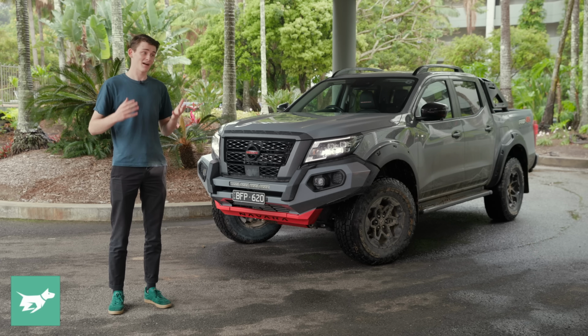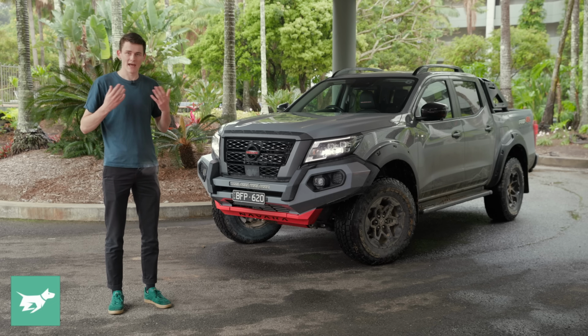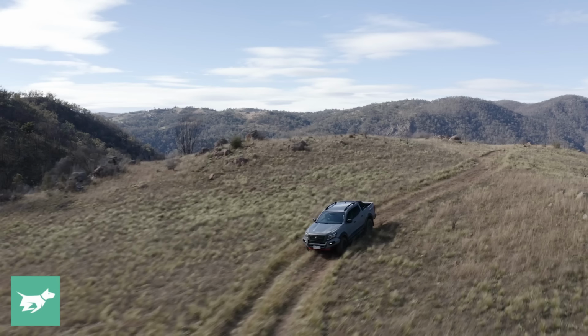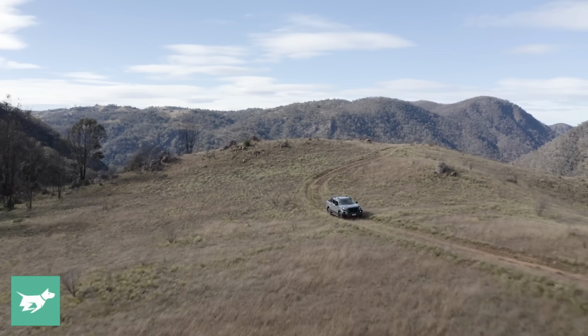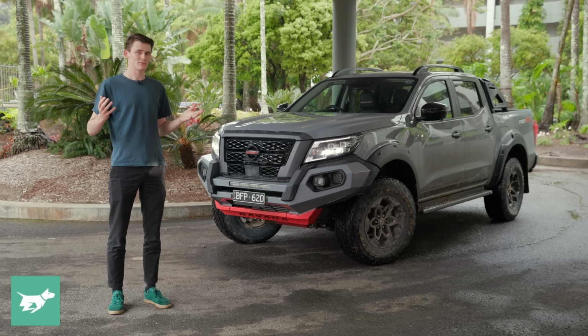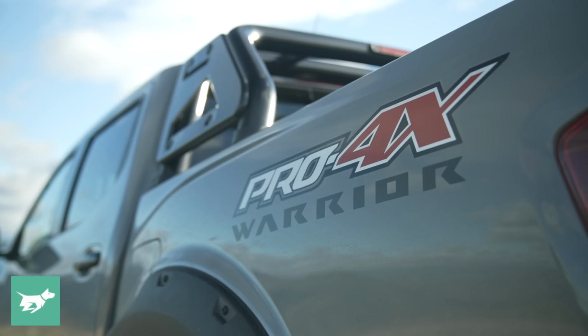Now, unfortunately, that car's life was a little bit abbreviated, coming in the latter part of that D23 Navara's life. But now we've got a facelift which launched about a year ago, and Premcar has worked their magic once again. So what's the recipe behind the Navara PRO-4X Warrior? Well, that's what I'm going to talk to you about today.